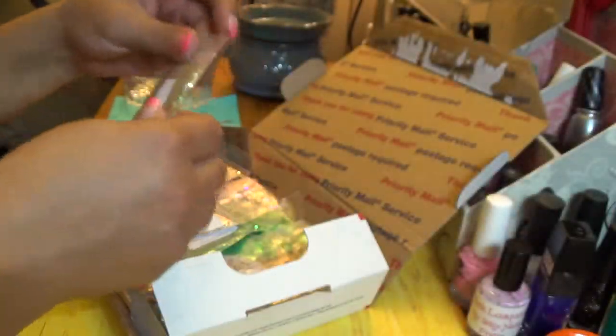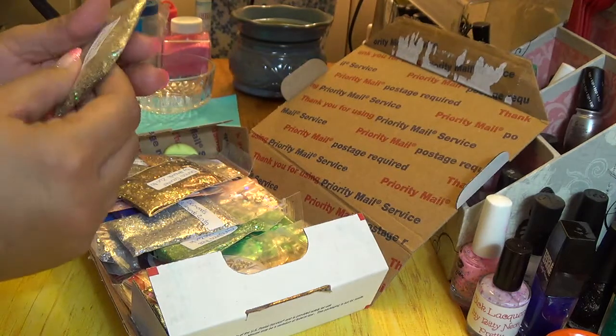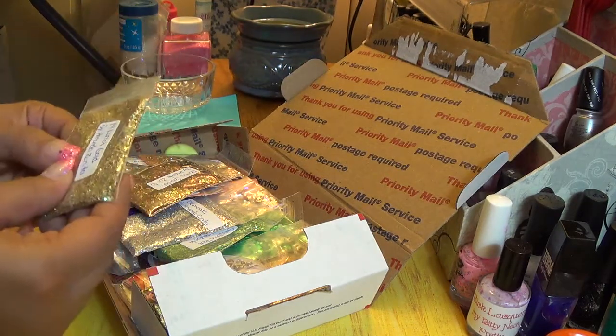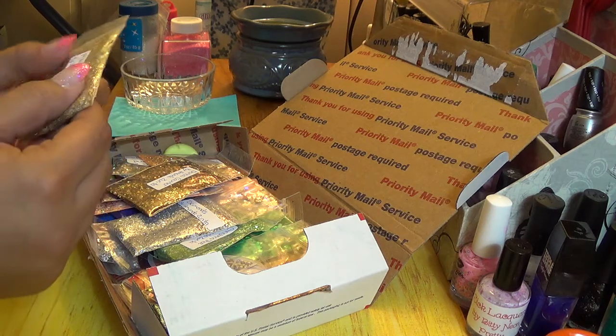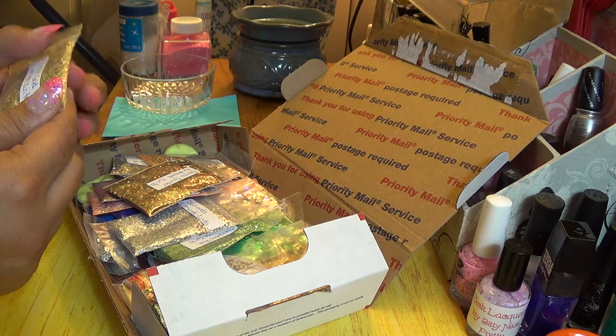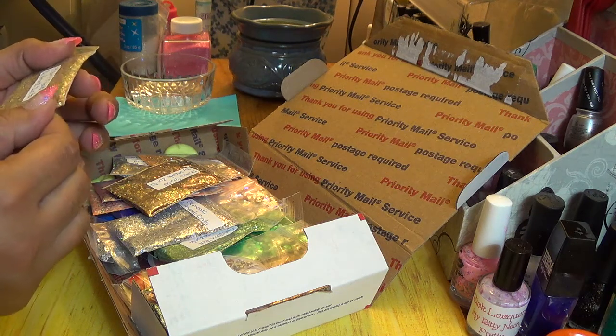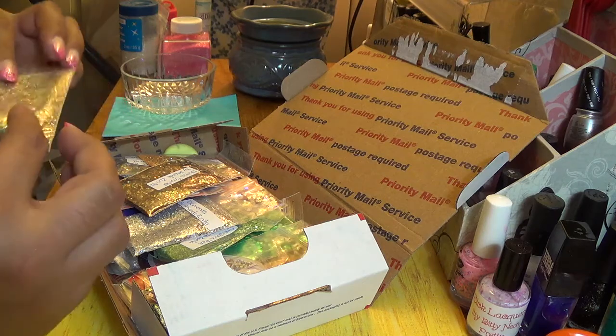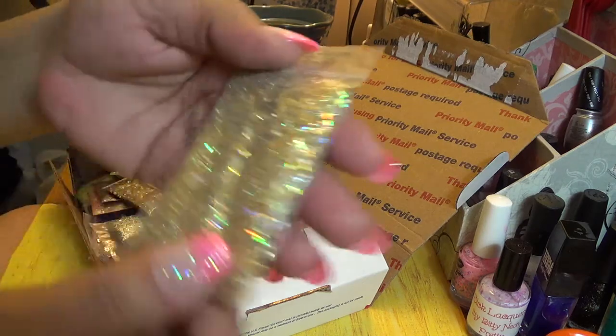The next one, oh, gorgeous. It's called 14 Karat Gold. That is beautiful. You can see it has iridescent hexes, iridescent mylar, and gold holographic tinsel, I think. Yeah, that is gorgeous.